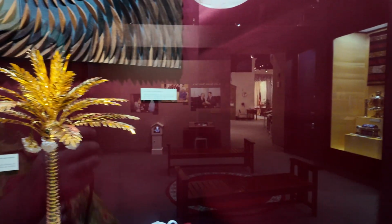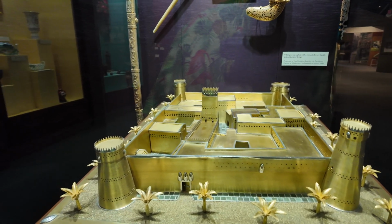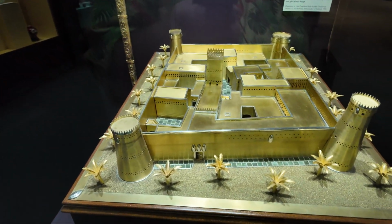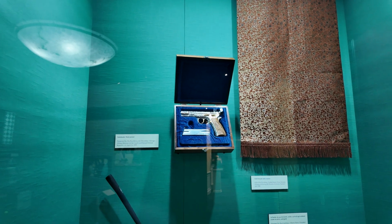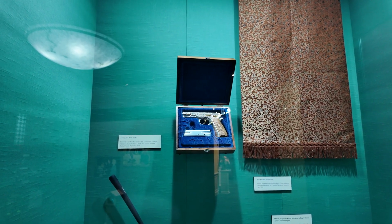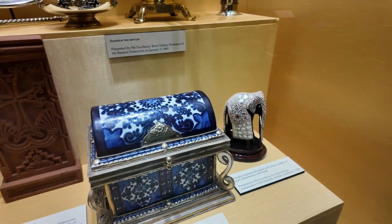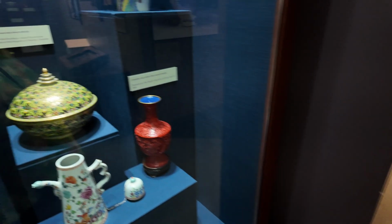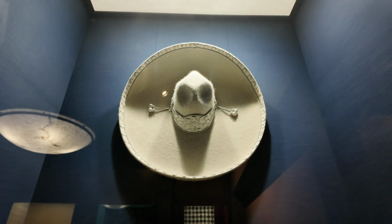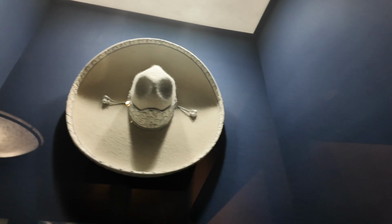Kingdom of Bhutan. Egypt. Replica Saudi Arabia. Made of 24 karat gold. Automatic 9mm pistol. Czech and Slovak Federal Republic gave that pistol. Mexico. Jalisco, Mexico. So you can look at all these different gifts of state. There's a hat, probably from Mexico. Little sombrero. President of Mexico. For the president's visit. So that's the sombrero he got.